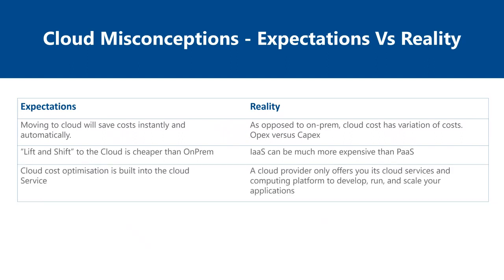The third expectation is that we assume that cloud cost optimization is built into the cloud service. Now, it is true that there are services like recommendation engines, cost anomaly detection. There's a few other reporting tools, but they're very, very basic. They're not contextually designed to match your business. I don't think it's possible that the cloud provider could consider every single business case out there and make a service that could match every single person's requirement. So they're very high level, very generic. Yes, they cannot be relied on to lower your costs.